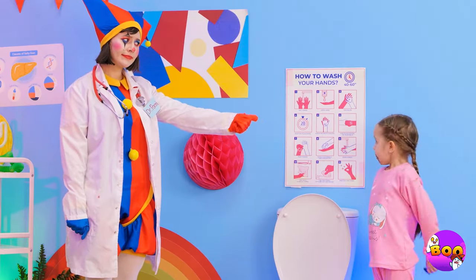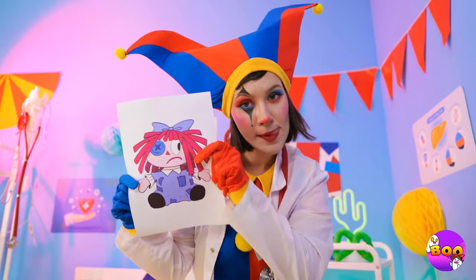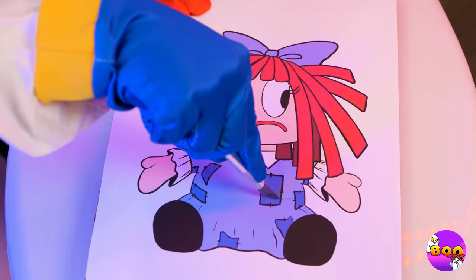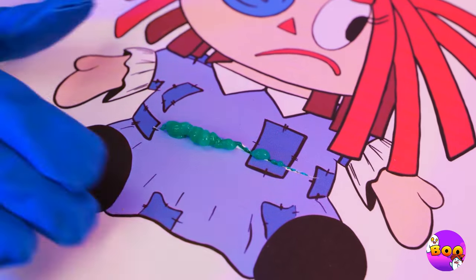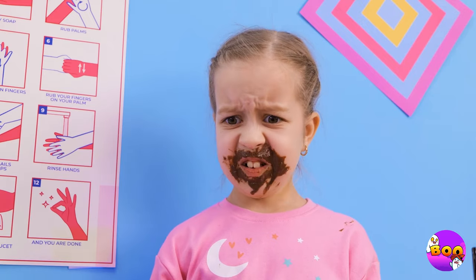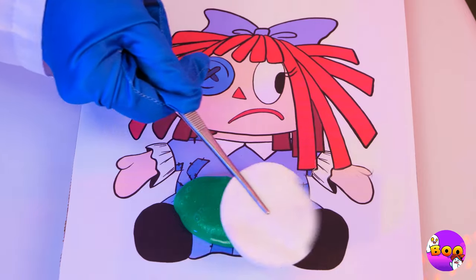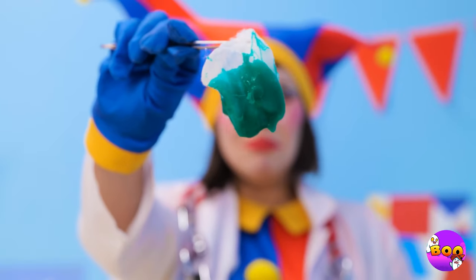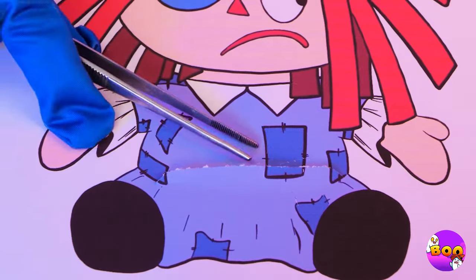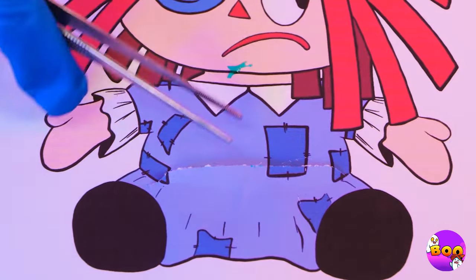Come on, hand over the rest of the candy. Or would you rather talk to Ragatha? She's been feeling kind of bloated lately. Ew, why don't we clean her up? And what made her sick? Eating too many sweets.